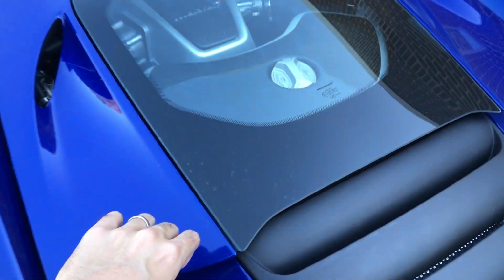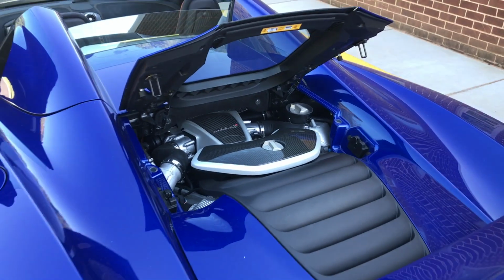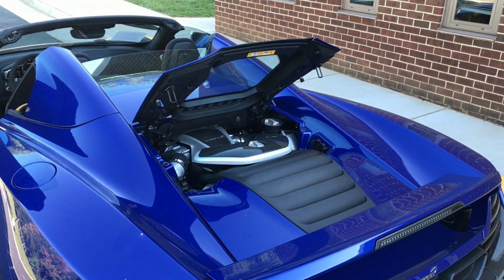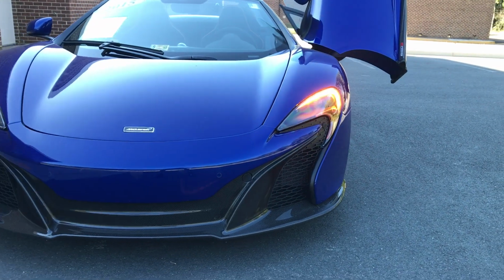And then there are all the interesting quirks and features shared with the 570S that I already reviewed, like, for example, the fact that there's no big hood in this car to reveal the engine. Instead, this is all you get. I also like how the turn signals and running lights are shaped like the McLaren logo, which is a neat little detail.